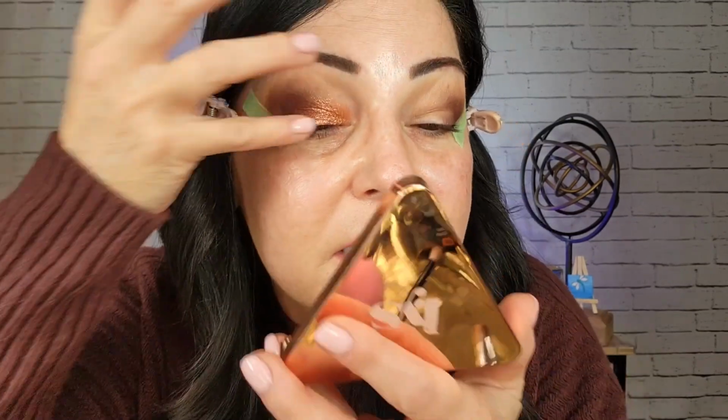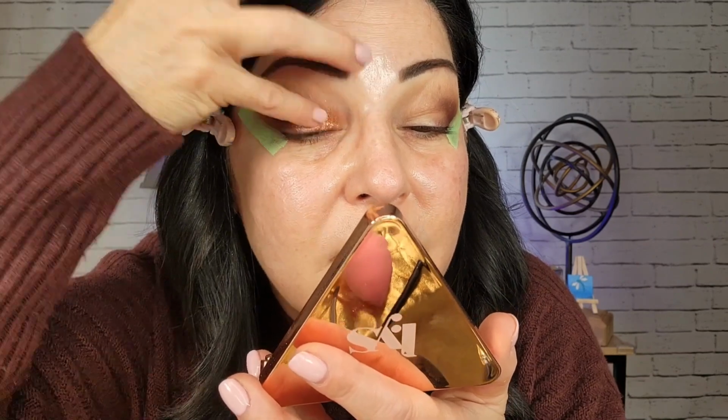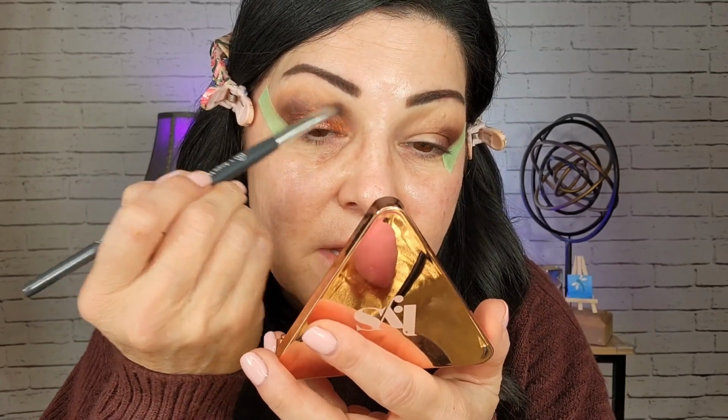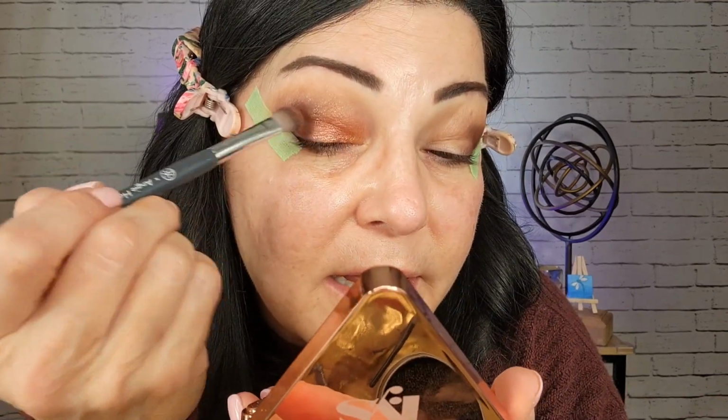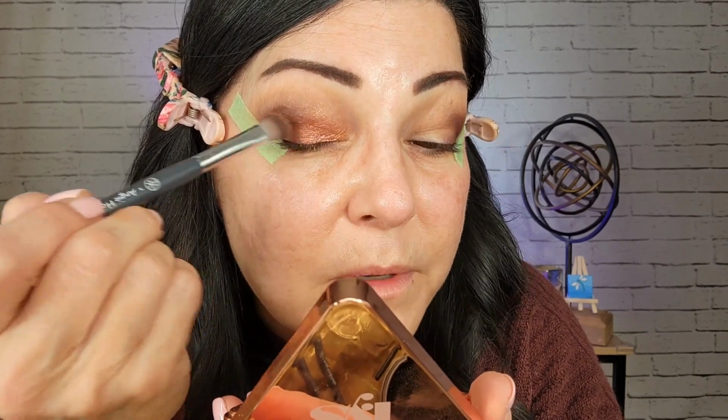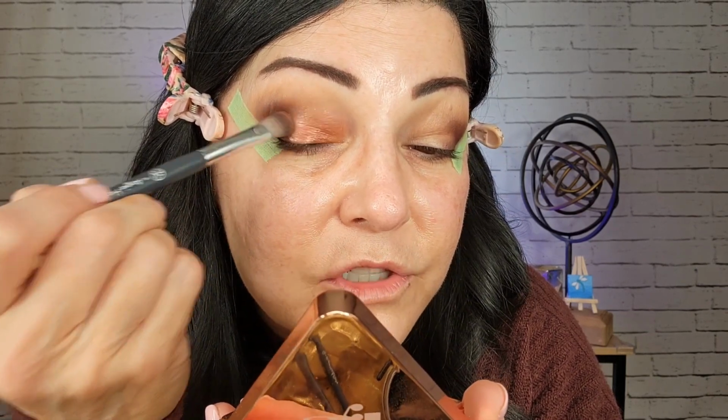Ooh, look at that. Isn't that beautiful? Ooh, love these. These are great shimmers. So now I'm just going to take this brush here and clean up the edge there. So that is what that looks like. That is super pretty. And now I'm just going to add a little bit of that deep plum shade on this outer corner and sweep it into the shimmer there. Oh, that is so pretty.